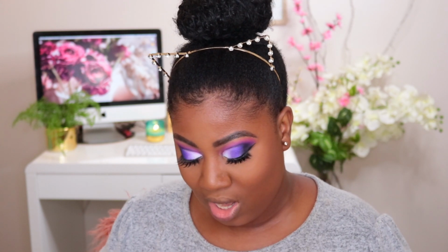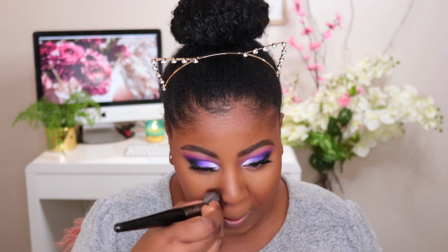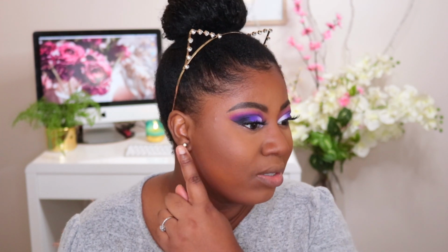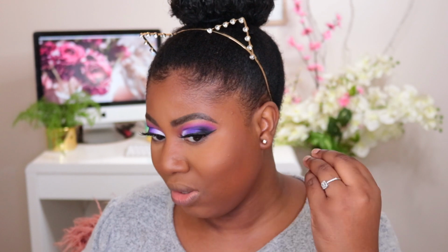I think I need to just be careful with how much I apply, because it can get too much really quickly. Like, yeah, I don't know. I just don't know what's going on there. I don't know if you guys can see that. This side looks really good though. I don't know what happened there. So I'll put some more on.